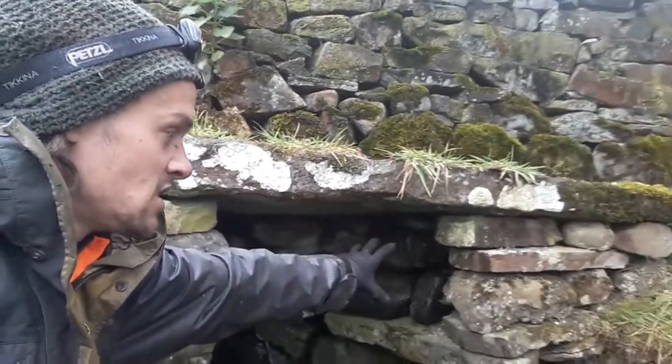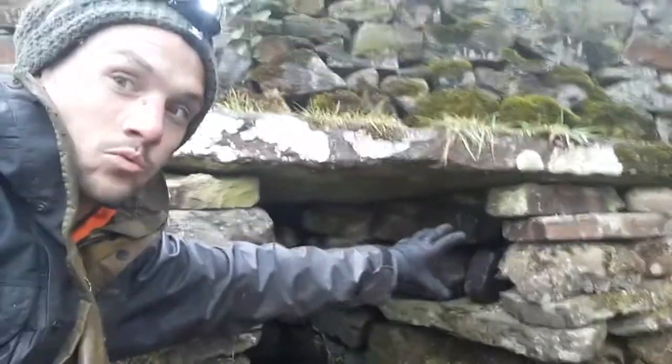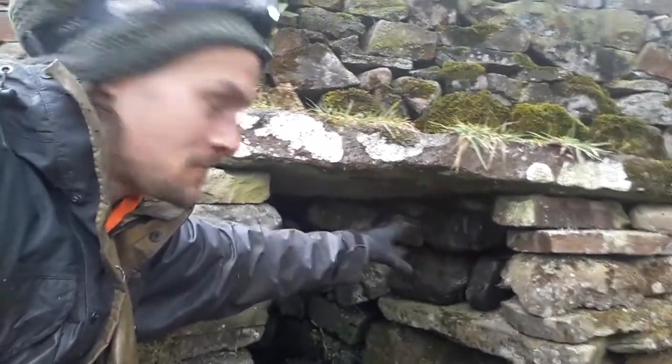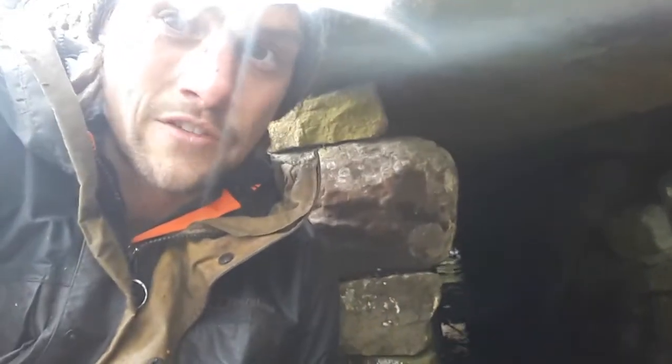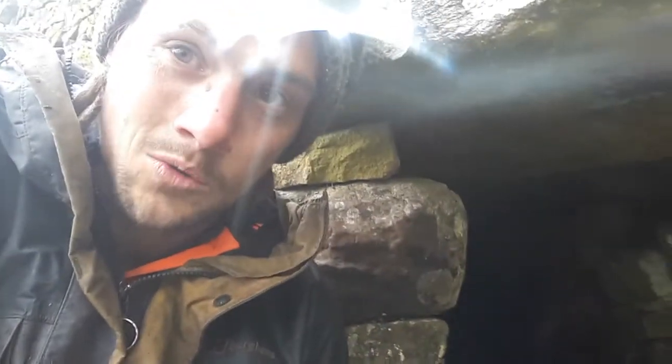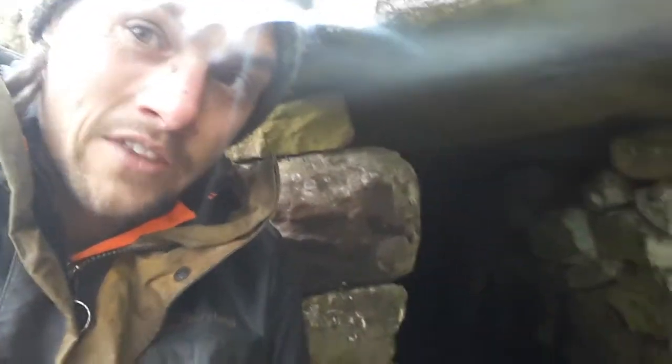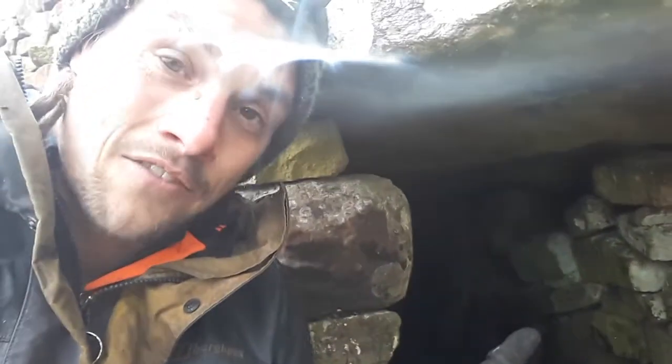So all this wall, this wall corner, this wall end here, fell away. So I've just singled that up. So right, and that's all the space I have to work in. So I have the luxury of Gore-Tex now. I'm still soaking wet and cold, but back then, and the head torch. But obviously way back when this was originally built, they didn't have the luxuries of that. They just got on with it. Probably had a nip of whiskey or something like that, to warm me up a bit.